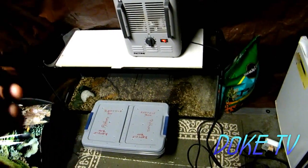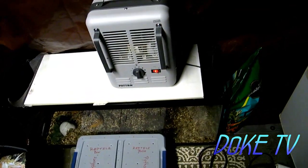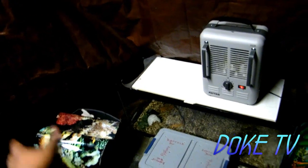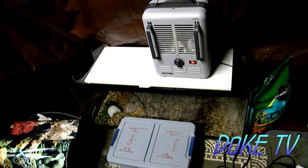But that's an awesome tank. I'm keeping it open because that's where my bearded dragon is going to be going in as soon as I get the lid, and the dragon obviously. And that dragon is going to be over here most likely. This tank is big enough to fit in my snake room, but it might take up a little bit too much room. You'll see that snake room in a minute when I actually go in there.